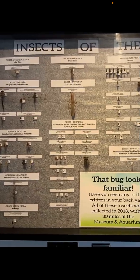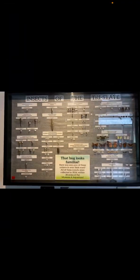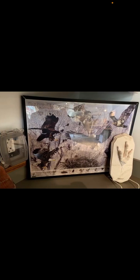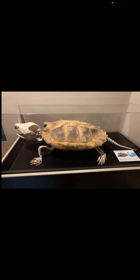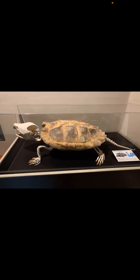Here's some insects of the Iowa thingamajig. I'm surprised I don't see more praying mantises. Here's the bald eagles of Iowa. Here's an alligator snapping turtle skeleton. I caught this big bubba right here, bro. This is a giant behemoth of an alligator, bro. This dude was an absolute unit.